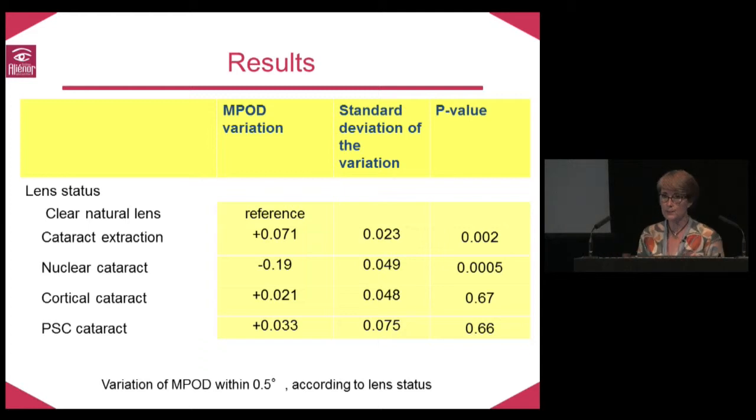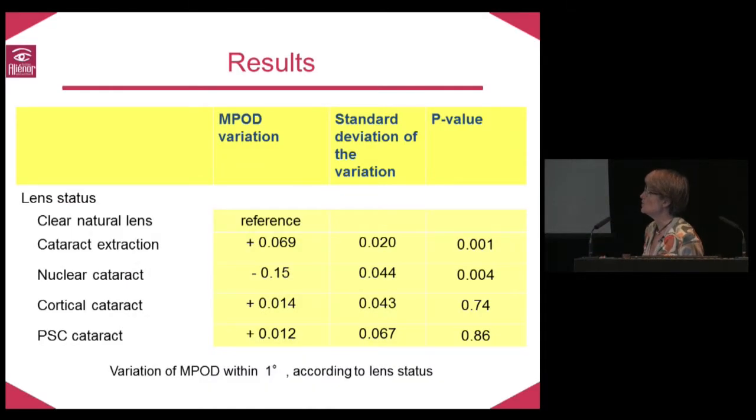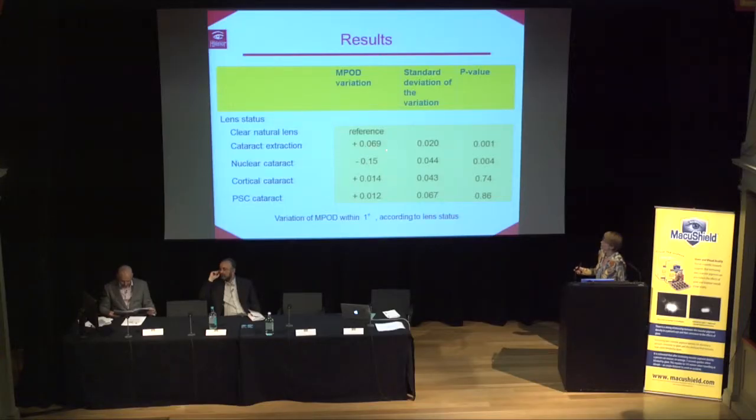Concerning the variation of macular pigment optical density according to lens status, there is here a table of the results, and the results are for MPOD within 0.5 degree. And you can see that people with cataract extraction, I mean with intraocular lens, have a higher macular pigment optical density than reference, and this is significant. And people with nuclear cataract have lower macular pigment optical density, and this is significant. We didn't find any correlation with the two other kinds of cataract. And if we look at the results concerning MPOD within 1 degree, the results are quite similar, as we found higher MPOD in eyes with cataract extraction and a lower MPOD in eyes with nuclear cataract.